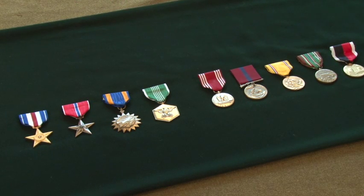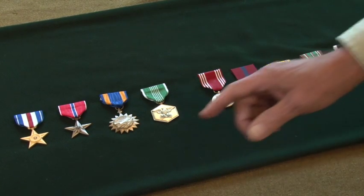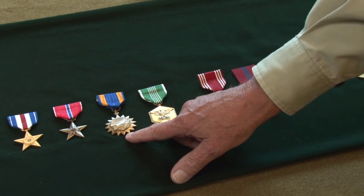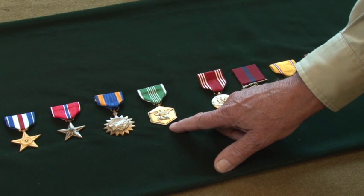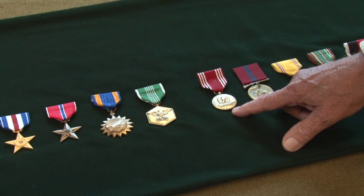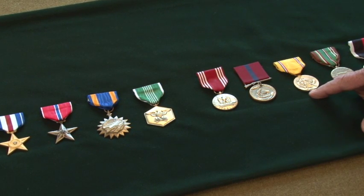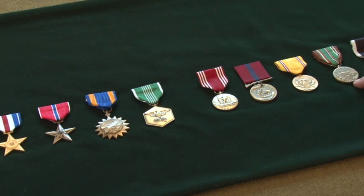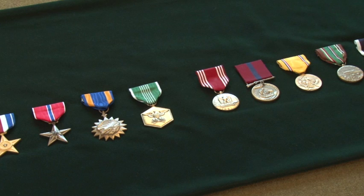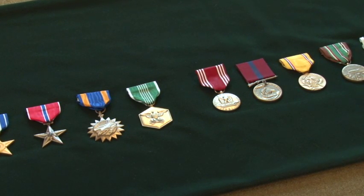There are decorations that are presented for valor and for meritorious service, which normally come in the shape of a star, like the Silver Star or the Bronze Star, or the Air Medal, or the Commendation Medal. And then there's service medals, which normally are like the Army Good Conduct Medal, the Marine Corps Good Conduct Medal, and then the American Defense Medal, the European Theater of Operations Medal, and the Occupation Medal for Germany. They are all circular with few exceptions, as always a few exceptions.